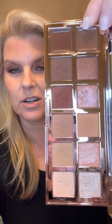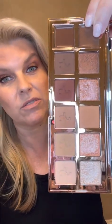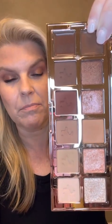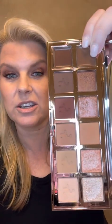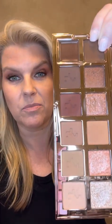The first one is the Patrick Ta Major Dimension eye palette, and it's the edition number 1, which is more of the bronzy colors. And so I'll try to get it on here so you can see. So these are bronzy colors. These top 2 colors are cream products that you can put down first to use as a base or primer, and then the others, the row to my right, your left, is all matte colors, and then on the opposite side are the shimmer colors that complement them, and you can mix and match them any way you want. They're just so beautiful, so easy to apply, and I think that they're flattering colors on pretty much anybody.